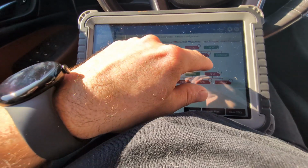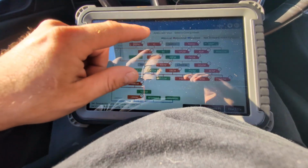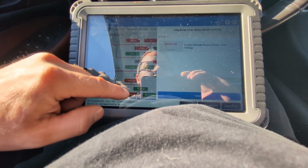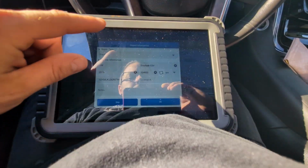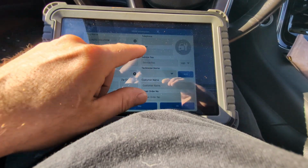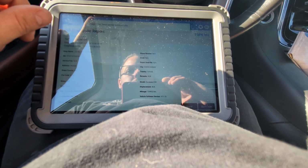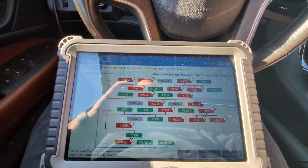I'm not seeing a steering column. Right? That's all history codes. I'm not worried about that. Long range sensor. That's a history code. So a lot of these are history codes. So I think it did save it. I'm pretty sure it did. Yeah, it did save it, so I'm okay with that. All right, so let's go check this out and see what's going on.